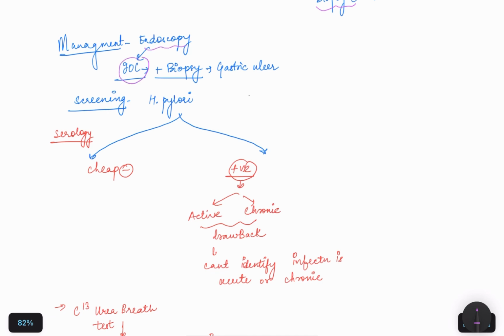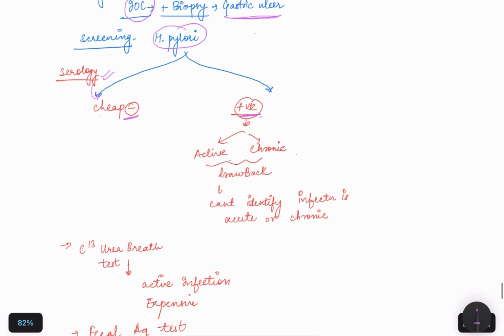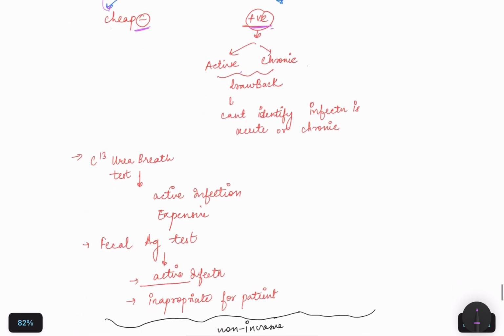Now we are going to study the management. Investigation of choice is endoscopy plus biopsy for the gastric ulcer. And the screening test for H. pylori is serology. It is cheap, and it can be negative or positive. If positive, it can be an active infection or a chronic infection. It has a main drawback: it can't identify whether the infection is acute or chronic.